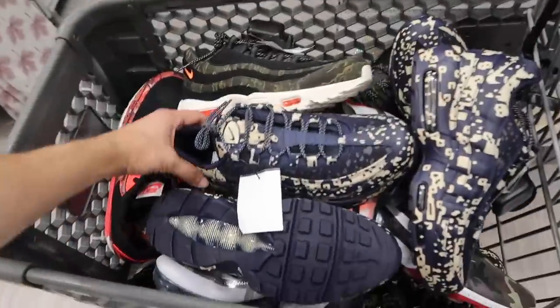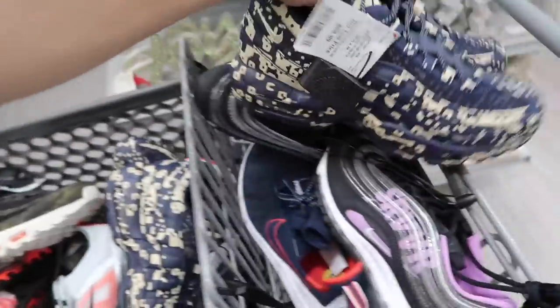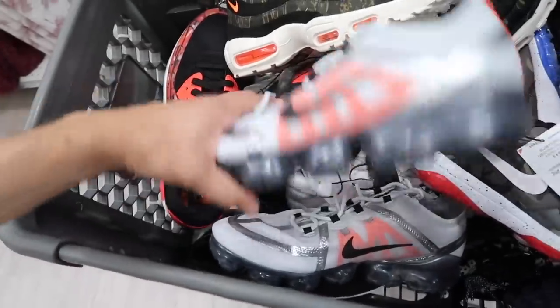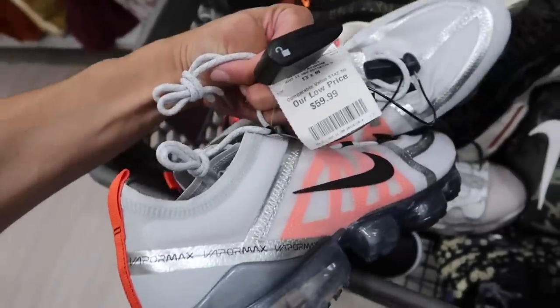Here's everything else. So this one is Air Max 95, kind of like a digital camo, and $60, so size 10.5. Let's just put them aside. I don't know what I'm taking yet. There was another one here. This one is an 8.5 Vapormax 2019 in silver and red. This one we definitely have to take. So size 13, good size there, and $60.